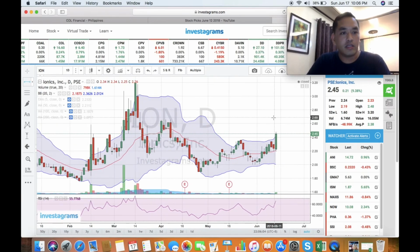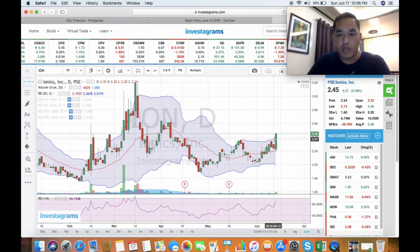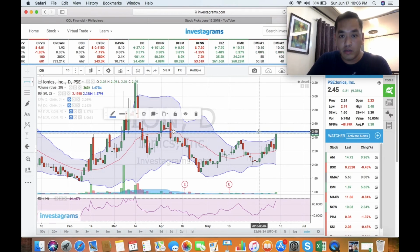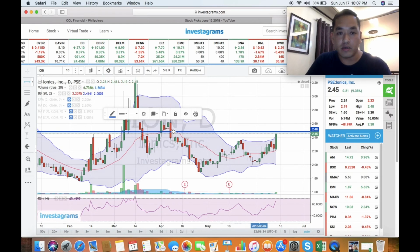But taking a look at the chart, you can see that there was a strong bullish candle last Thursday. So it broke the upper Bollinger Band. Okay, so it is a strong indication that this one is getting strong. So let's watch this stock this week and let's see what happens. So East West.